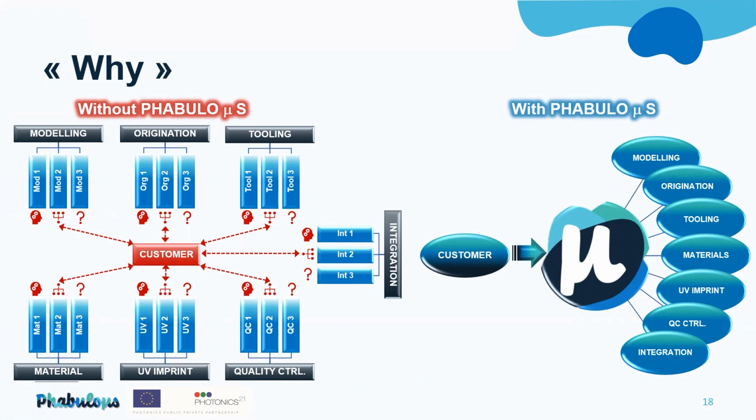This has two side effects. On one hand, it prevents certain companies from having access to this technology. On the other hand, it prevents the technology providers from increasing their business. So the solution we propose is to have one entry point with an optimized value chain behind that has been already optimized for the real production of freeform micro-optical components.